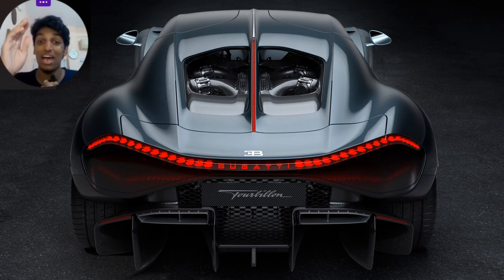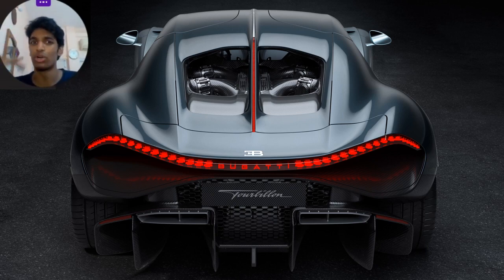And the overall look, guys, I mean, I'm a massive sucker for the complete open engine bay look, and with the floating buttress, i.e.